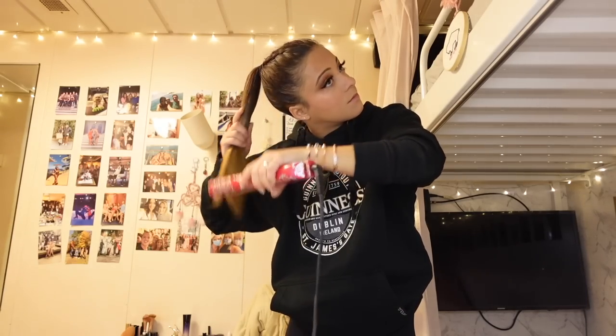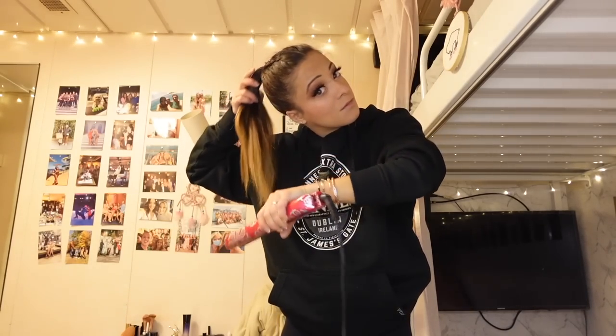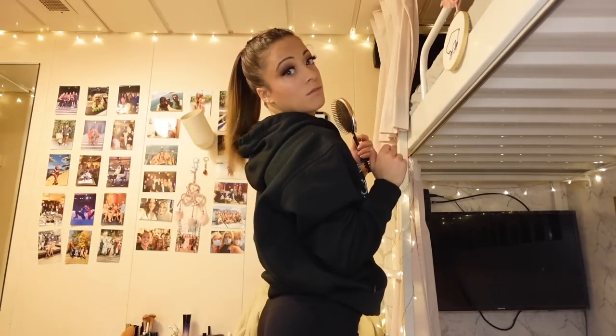And also I needed to straighten my ponytail, so I'm just going through with my chi straightener. I've had this one for literally forever and it works really well. Makeup is done aside from the lips, and hair is also done. So I'm going to just quickly change out of my hoodie and head to Studio B for costume presets and office warm up.